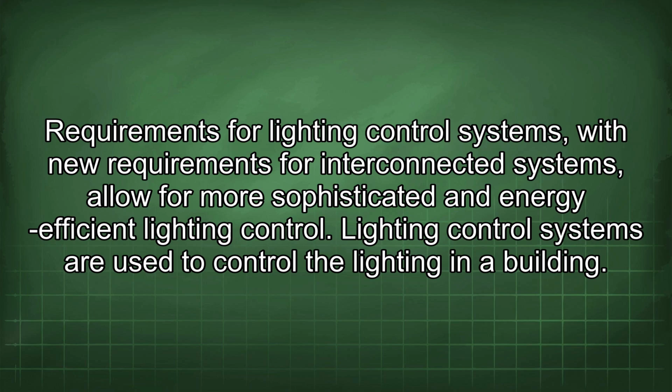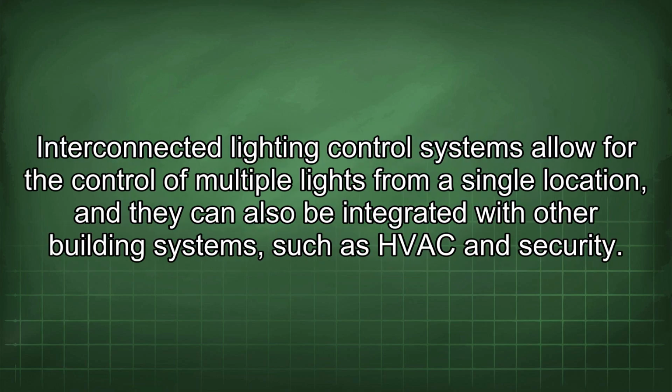Lighting control systems are used to control the lighting in a building. Interconnected lighting control systems allow for the control of multiple lights from a single location, and they can also be integrated with other building systems such as HVAC and security.